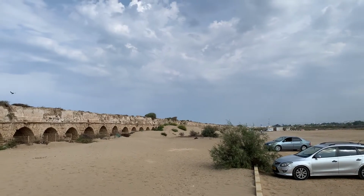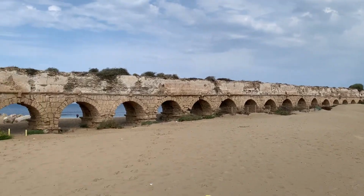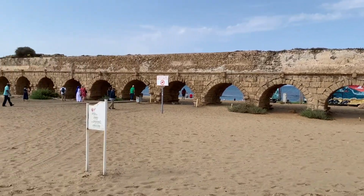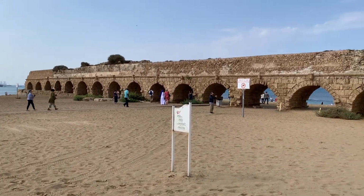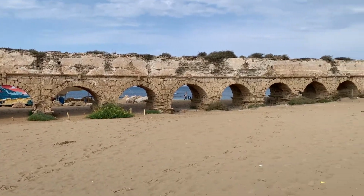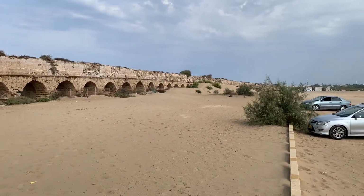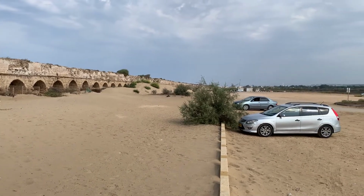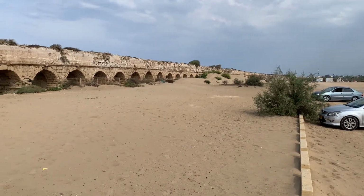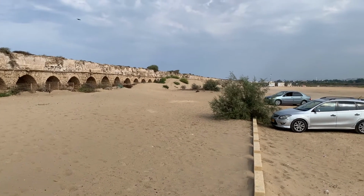This is the Roman aqueduct that connected the city of Caesarea Maritima to the closest spring of drinking water. King Herod and the ancient Romans actually built this over 12 miles of this structure, the arches, and they had the aqueduct on top of it that brought water to the thriving city of Caesarea Maritima. It was buried under sand dunes, as you can see right there, for many, many years, and has been excavated, but is still standing. It's absolutely incredible.